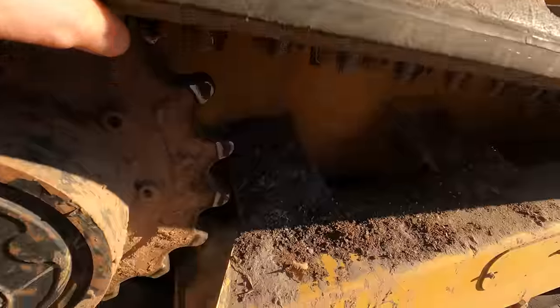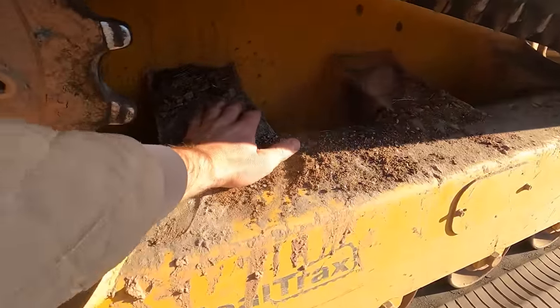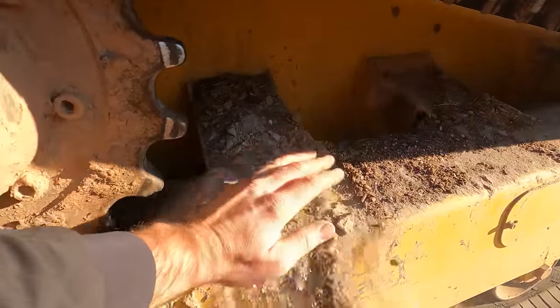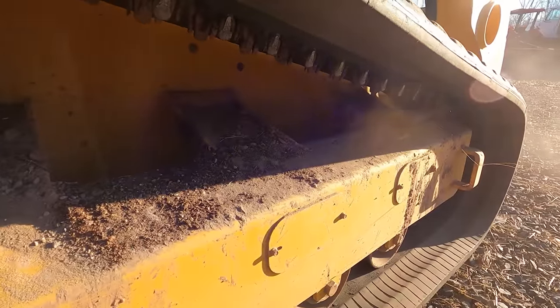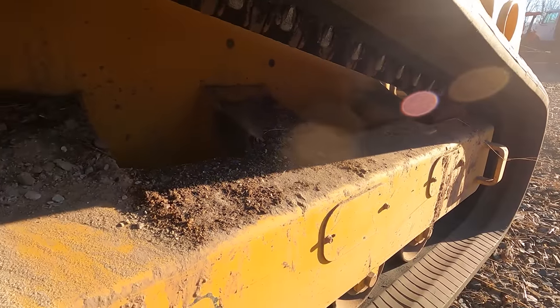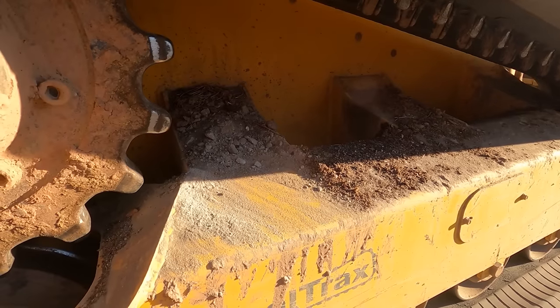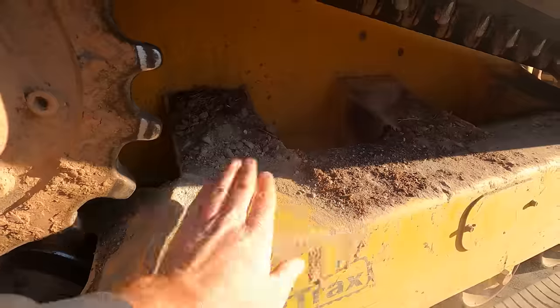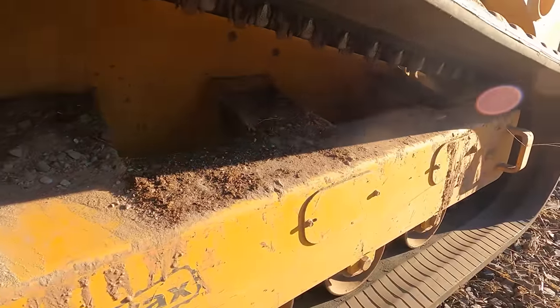I wanna look underneath here. I wanna see if we have a lot of mud caked up underneath. And when I bought this machine, it did have a lot of mud caked up under there. So again, if the person you're buying the machine from isn't gonna wash it before they show it to you, then you wanna question that. You wanna make sure that that person has maintained it well. Happened to be the person I bought it from was a good friend. I told him, don't wash it, don't worry about it.